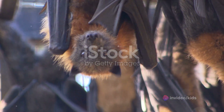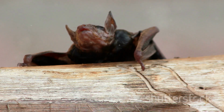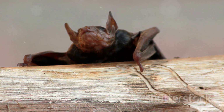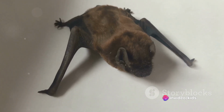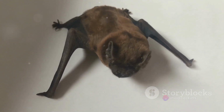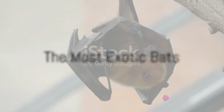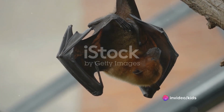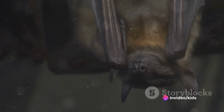And then we have bats with tongues longer than their bodies, bats that look like flying foxes, and even bats that can walk on their wings. Each bat species has its own set of unique traits that help them thrive in their specific environments. Isn't it fascinating how different each bat can be? What if I told you there's a bat that looks like a fox? Incredible, right? Let's dive into the world of some of the most exotic bats out there.